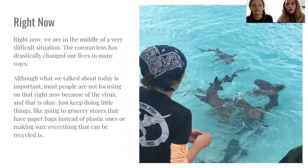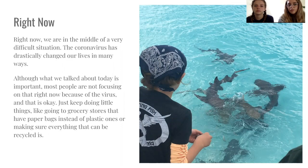So right now, we're in the middle of a very difficult situation. The coronavirus has drastically changed our lives in so many ways. And so although what we talked about today is important, most people aren't focusing on that right now because of the virus, and that's totally okay. Just keep doing little things like going to grocery stores that have paper bags instead of plastic ones, or making sure that everything that you can recycle is being recycled at your house if your town is still doing recycling. And it's a hard time right now, so just remember to do little things, and the big things, we can do that later.